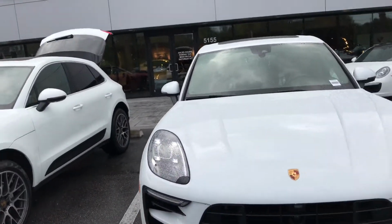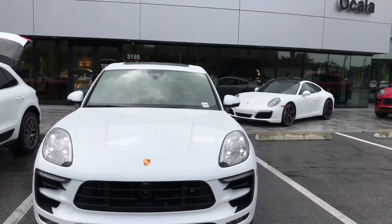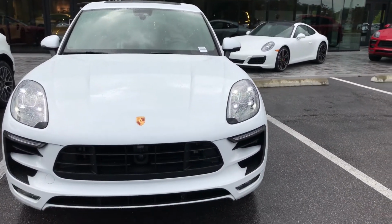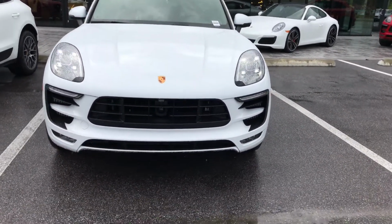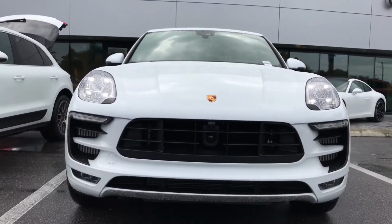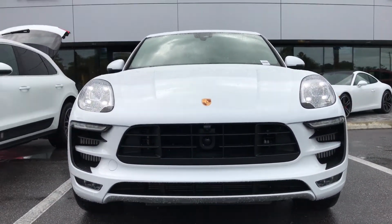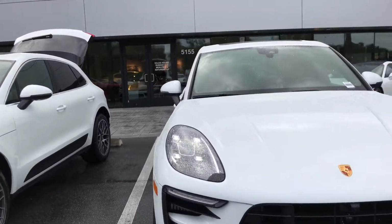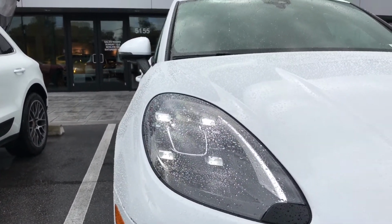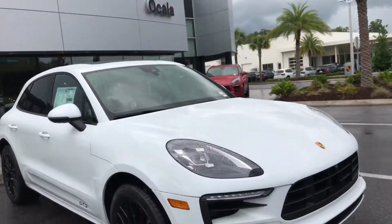Now going over to the Macan GTS, same standard features plus some additional options. So the S model is 340 horsepower and 339 pound-feet of torque, while this one's 369 horsepower. So you get quite a bit more. This one has the upgraded headlights. So you've got the Porsche Dynamic Light System Plus, which is the LED daytime running lights that are spread a little bit further apart, as well as the LED headlight.